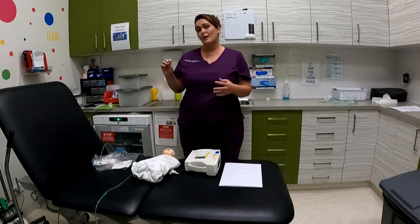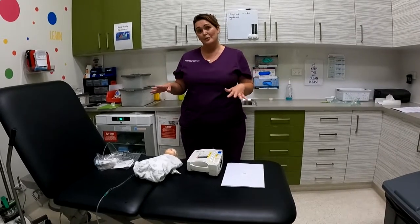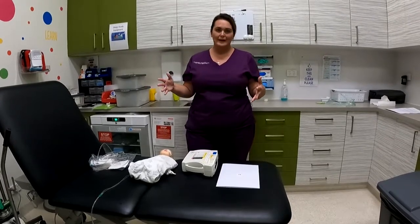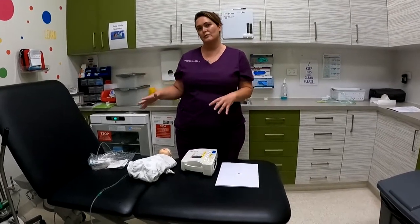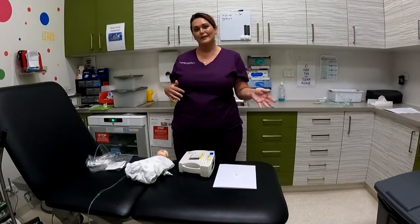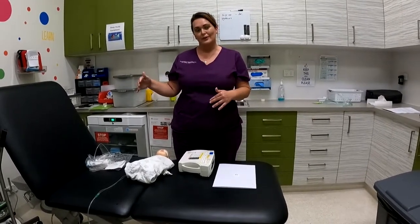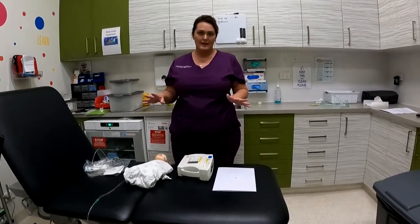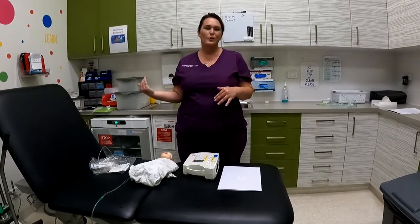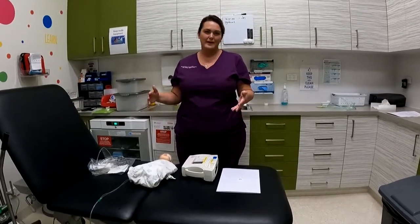Another option can be you might actually go down to the sleep unit and have a bit of a more thorough sleep study. Your doctor will make the decision as to what's the best thing for your baby, and our reception staff will ring you and make an appointment for you to have those two things done. We'll book your bed. You don't need to worry about any of it. The hospital will be in touch to let you know what time to come in, things like that.